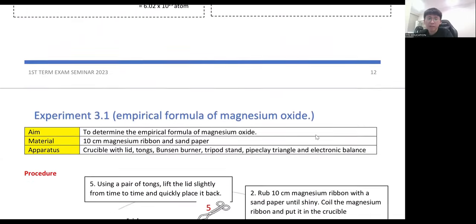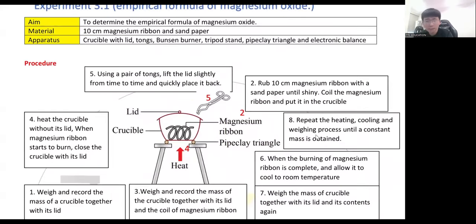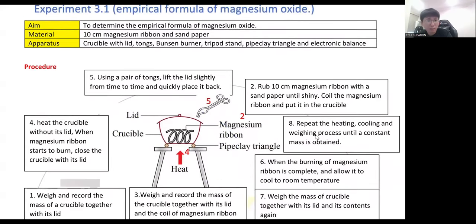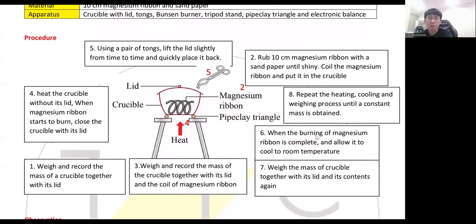So once we have this, finally is the empirical formula. Empirical formula has two experiments. One is this, the magnesium oxide formula, where you actually have to do this experiment in school.